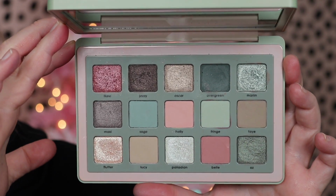Now number 4, I am putting the Retro Glam. This is the newest of the Midi palettes from Natasha Denona. I will leave my most recent video with this down below. I even move around a color story and kind of make it my own, so check that out if you're interested. I do love this color story when I look at it. I think it is so pretty.